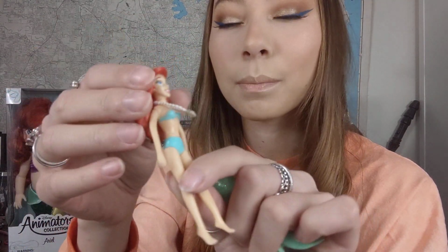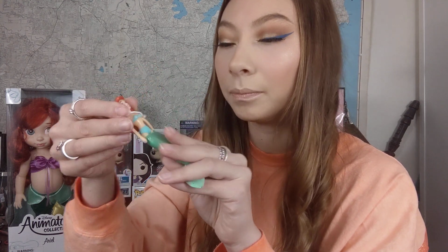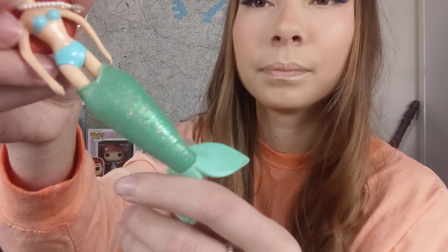And she's wearing a crown as well. So maybe this came with lots of different outfits, including her wedding outfit or something. But my sister just found her like this. It just says Disney China on the back, so I don't really know what she came from. But oops. The tail is glittery.